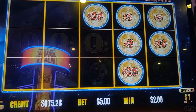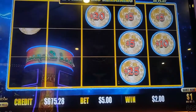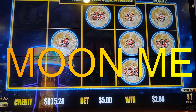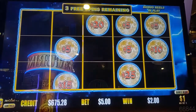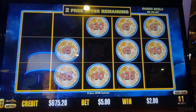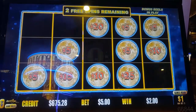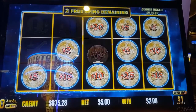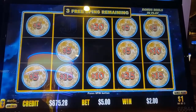What's up, everybody? Matt Blue Collar Slots here. Started out with a $700 ticket, up and down, dollar denom, $5 bet. Come on. Oh, come on now, don't be a one-hit wonder. Saved it. What's 25 bucks? Let's do it again. Come on. Last second save. I think in a scratch world they call that a clutch corner. We're gonna call the same thing here.